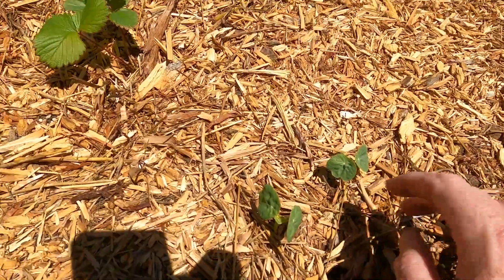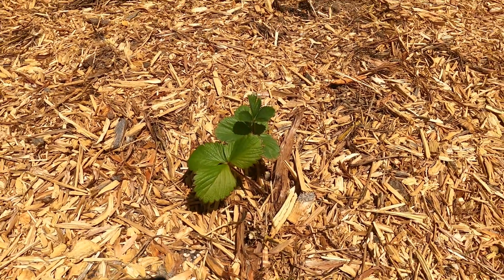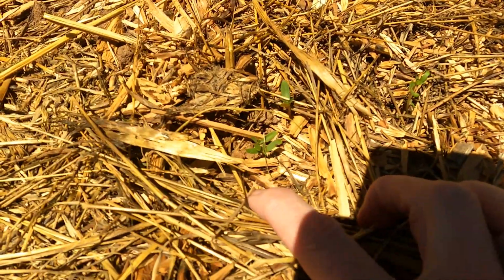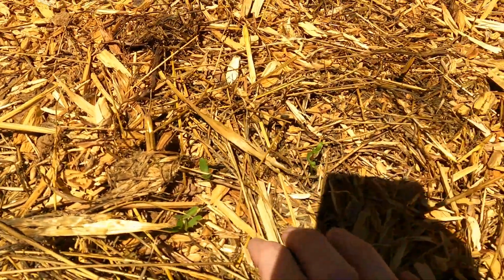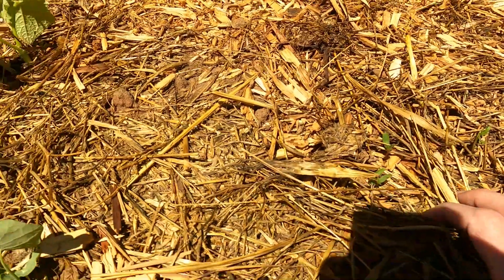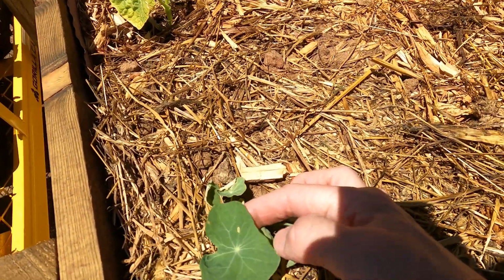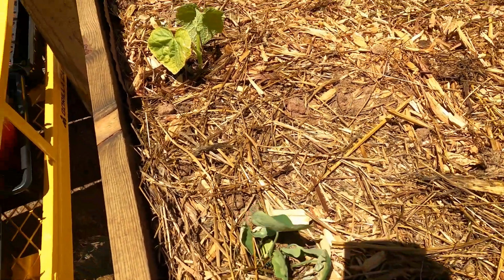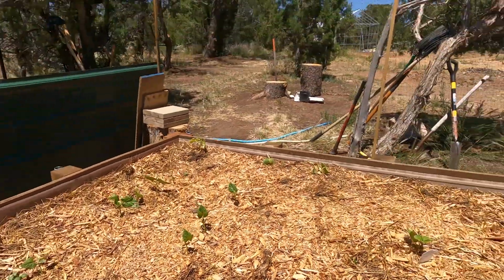They look nice. My strawberries are hanging in strong. And I have some new little seedlings here. I don't know what they are. I'm guessing they're marigolds. I really am, because I remember having some out here. And this is another nasturtium. I can always tell them because of the shape of that leaf. And then back down to the cucumbers.